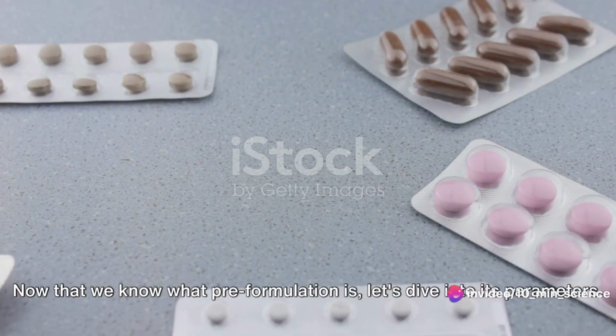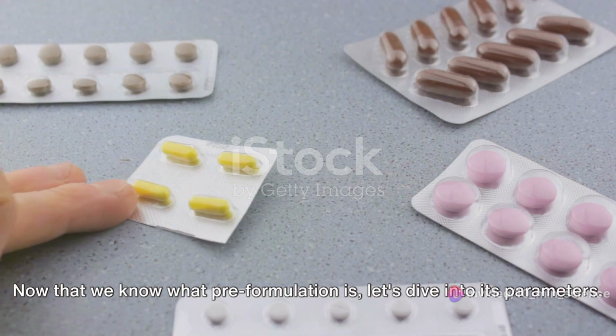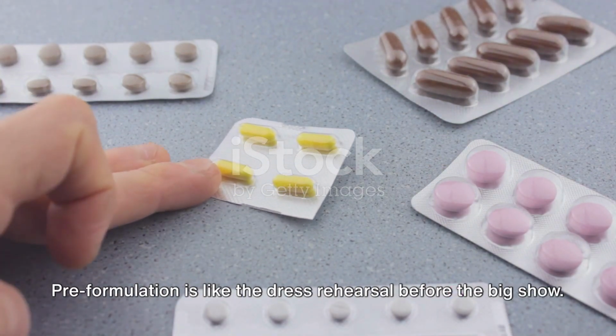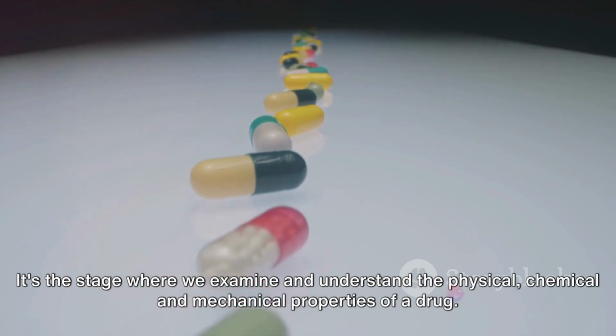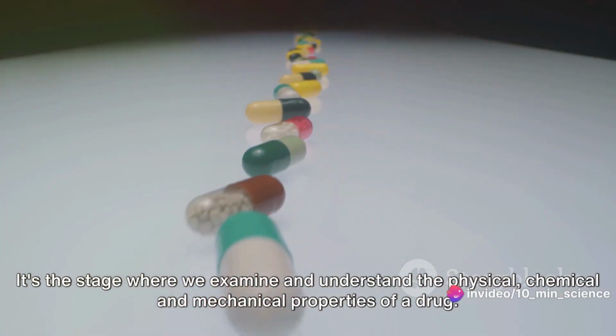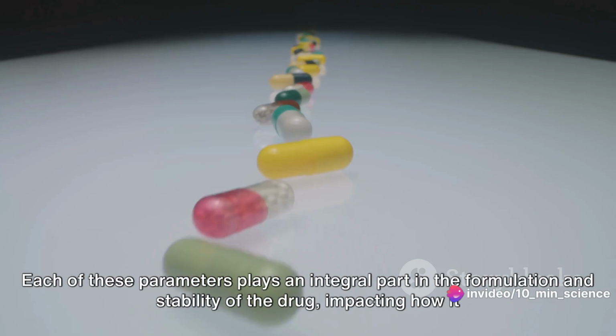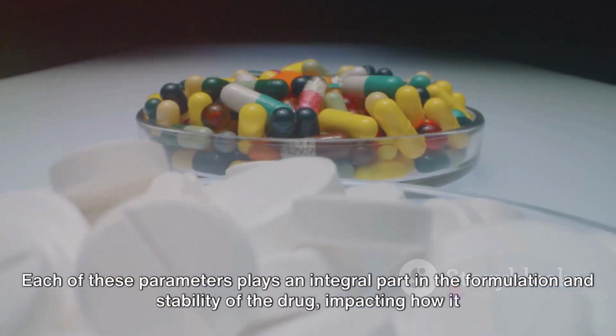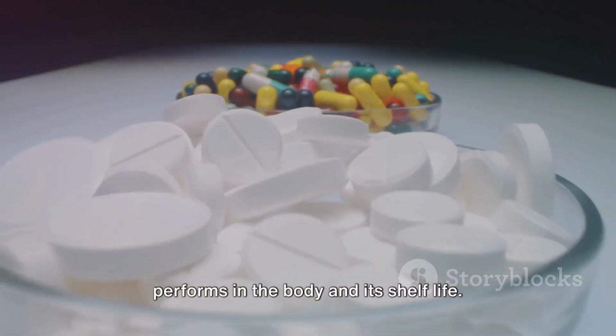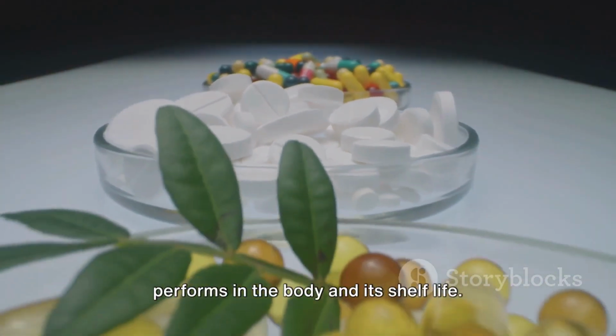Now that we know what preformulation is, let's dive into its parameters. Preformulation is like the dress rehearsal before the big show. It's the stage where we examine and understand the physical, chemical, and mechanical properties of a drug. Each of these parameters plays an integral part in the formulation and stability of the drug, impacting how it performs in the body and its shelf life.